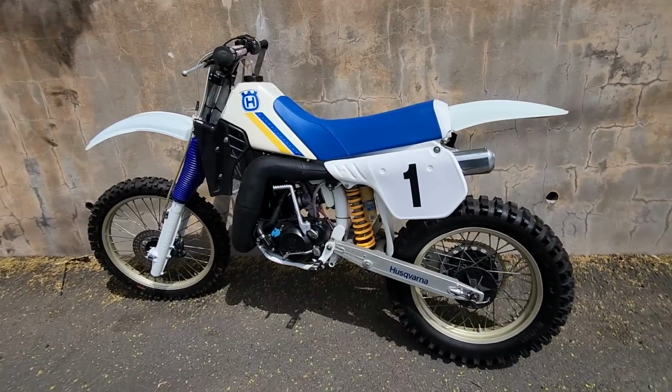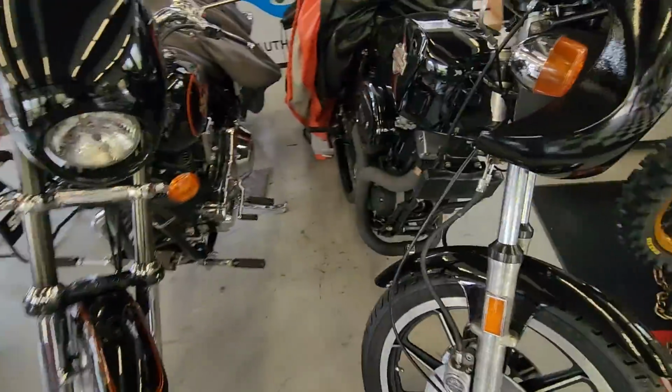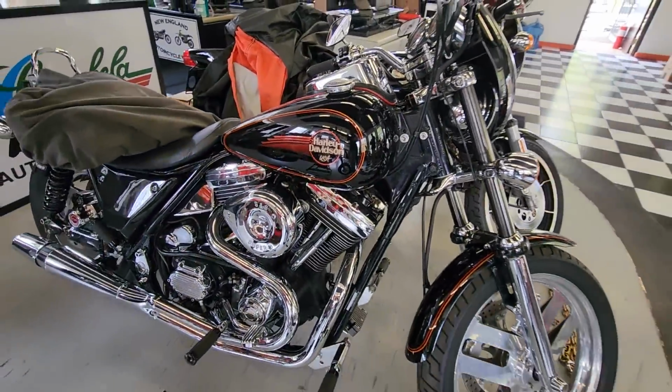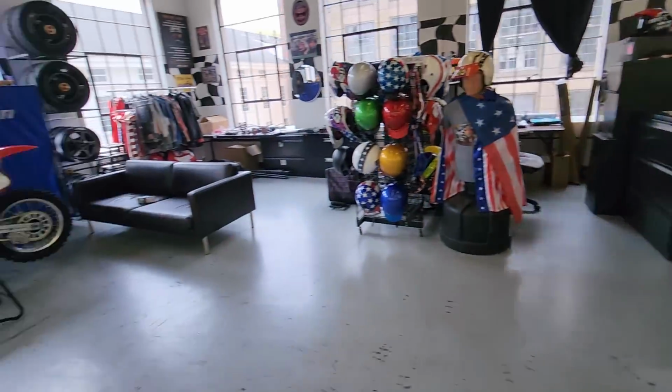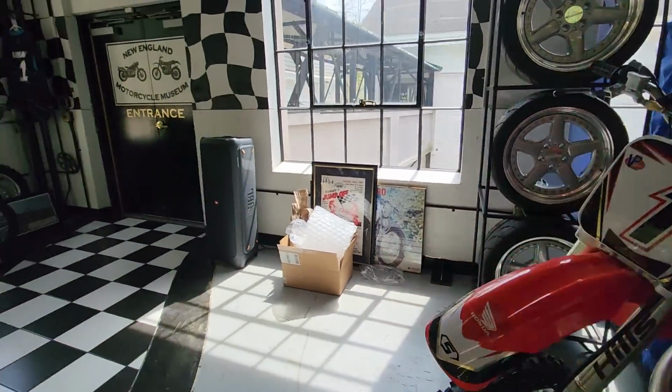There's a nice Husky we just finished, and a V65 Sabre. Putting up the XLCR for sale. I said I might not, but I have to. Same thing as the FXR. So they're going to be going up this weekend, guys. So if you've been looking for a primo one or a CR, give us a call.